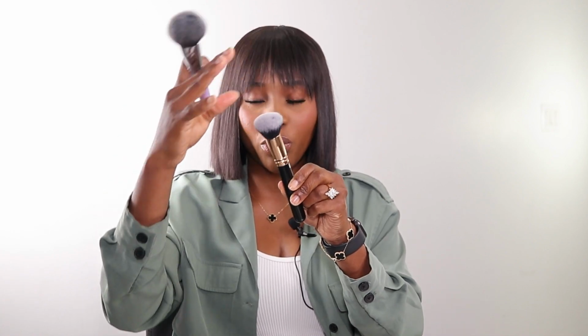So now we've sorted out foundations, right? Now let's go into powder. This is where this big fluffy brush comes in. Okay, so for powder, you don't want anything like this, because it would pack on too much product. It would just be too much. But this would help to spread that product evenly around your face without packing on so much of the product.